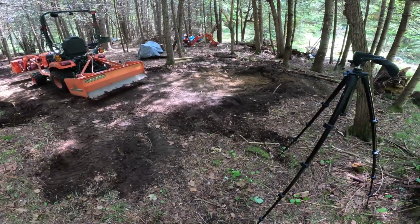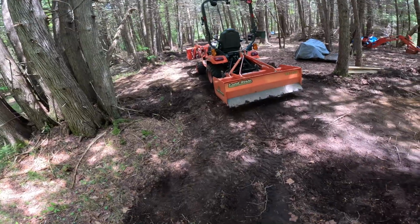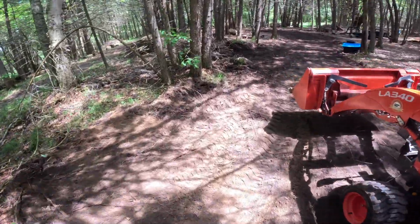All right, folks, I think we are flat enough now that I can bring back the wood chipper and the snow blower and just see how it feels putting them in here.